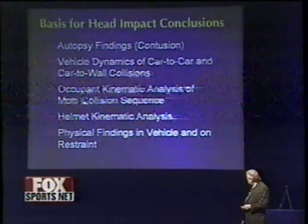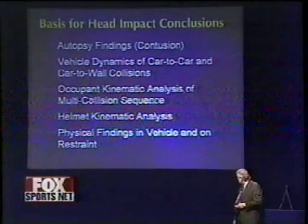We looked at an occupant kinematic analysis of a multi-collision sequence, both the 36 car and the wall. Helmet kinematic analysis, physical findings in the vehicle and on the restraint. We looked not just at the helmet kinematic analysis, we looked at the helmet, did a CT scan on it to see if it had been impacted higher up. It was not.